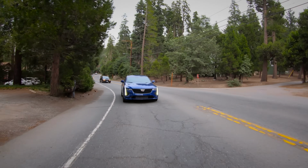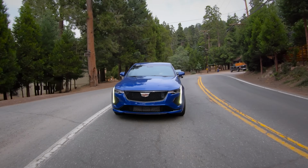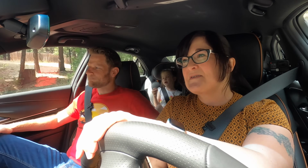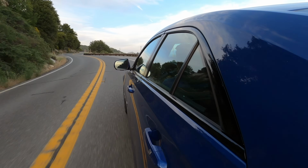One thing I do notice driving it is that the visibility is not good. Oh, the greenhouse is a little bit narrow, and over this shoulder especially, I'm having a really hard time. You mean the greenhouse is stylishly narrow? True, it is a stylish vehicle.